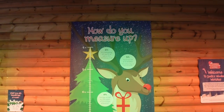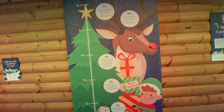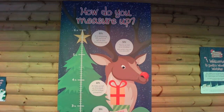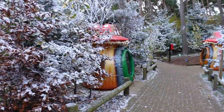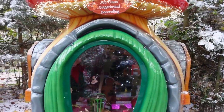How do we measure up? As tall as a Christmas tree, as tall as a reindeer, as tall as a stack of presents, or as long as an elf. Ooh, I'm as tall as a reindeer. So Santa's workshop, you do also have to pre-book it, so just bear that in mind.